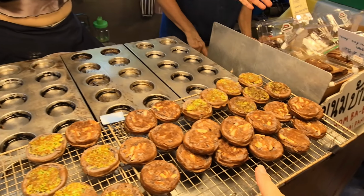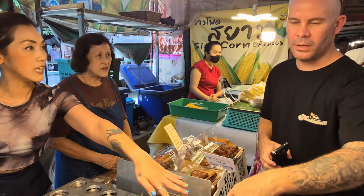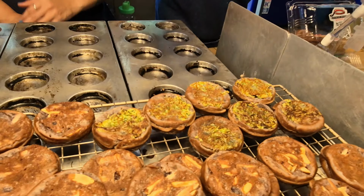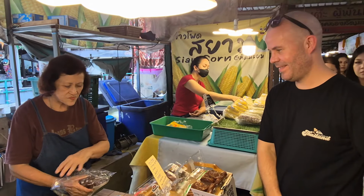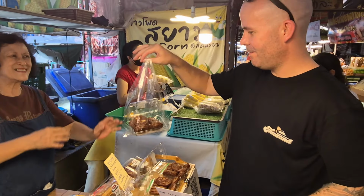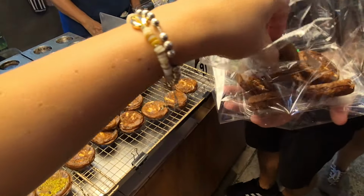How much is this? 260, okay. Wow. Should we get some? Just one coconut. Only coconut. Okay. So you do get a little bit more of the tourist prices around this market, from what we can see, because in Bangkok this is way cheaper. Right, let's get one.